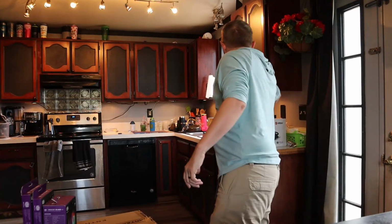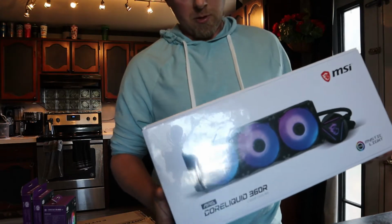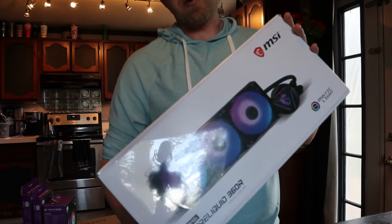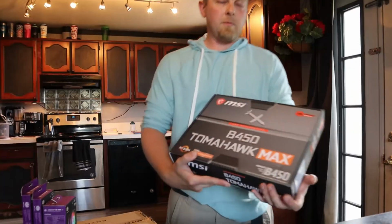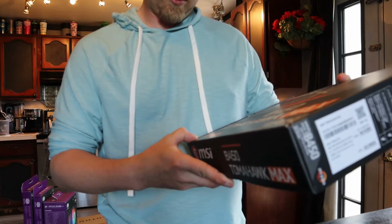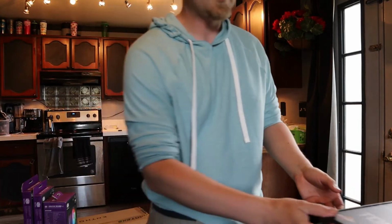It comes with a cooler, but I'm going to be using an MSI MAG Core Liquid 360R liquid cooler, because I wanted it to stay as cold as possible, so no overheating issues. And we'll be putting that on a B450 Tomahawk Max. It already is set up for Ryzen up to 3000 series, so I shouldn't have to do any BIOS updates on that, so that'd be nice.